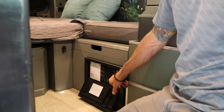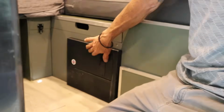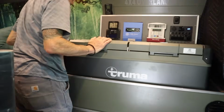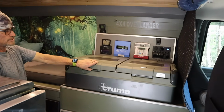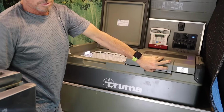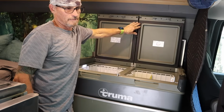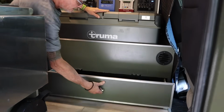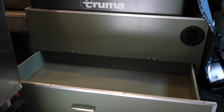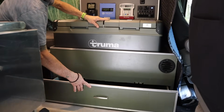This is where your 12-volt fuses are for everything that operates off of 12-volt. You got 110 breakers for your 110 outlets. This is the refrigerator. It's a Truma refrigerator, and it has 2 different compartments, and it's a dual zone refrigerator. It's Bluetooth capable, so you can operate it from an app on your phone via Bluetooth. I got a pantry drawer down below, so it's a big drawer. I like to call it my pantry drawer because I keep all my dry goods and food in here.